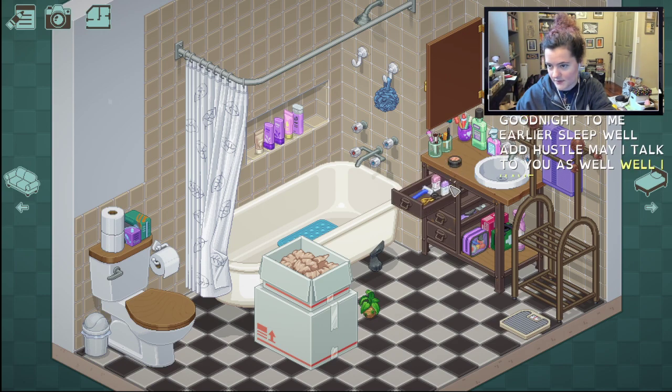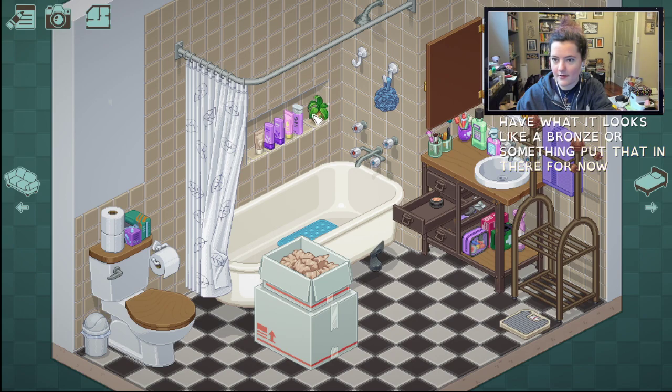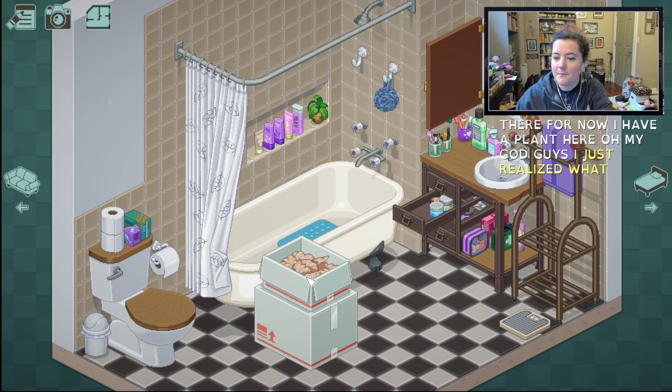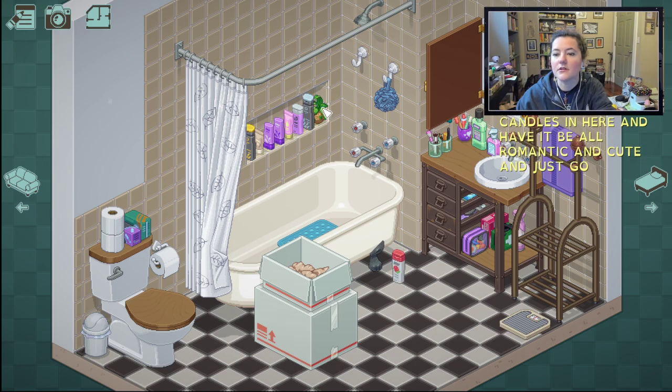Well, I have, what is this, like a bronzer or something? Put that in there for now. I have a plant here. Oh my God, you guys. I just realized what this means. It means that I can bring the candles in here and have it be all romantic and cute and disgustingly adorable.